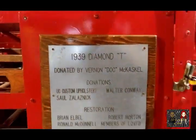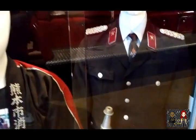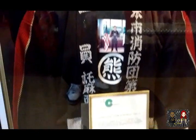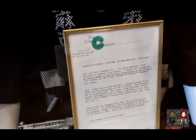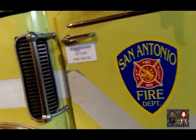$19.39 diamond tea. Other uniforms that are used as greetings from Komodo, Japan. And it states it right there. This one here is one of our more modern day fire trucks here. I believe this would be a modern day around this time period or so. And I'm quite sure that there's a lot of them of this model that's still running.